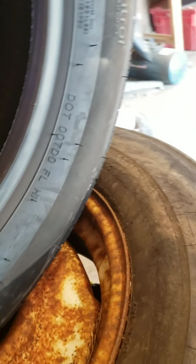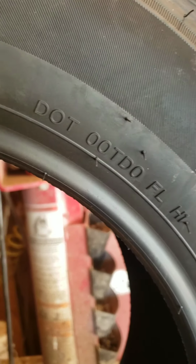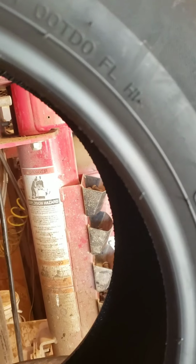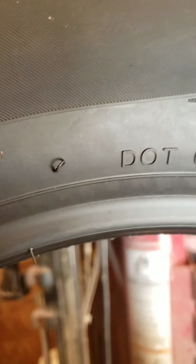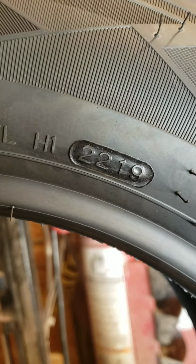So here's an example of the DOT. It's a partial DOT. This is the inside of the tire, so you won't see this. It's always going to start with DOT, and then 00TD0FLH1. That's going to tell me the size of the tire, the manufacturer, and where it was built. But on the outside of the tire, which is what we're looking for, is the complete DOT. Like I said, it will start with DOT like normal, and then we will also add those numbers on the end. So we've got 2219.